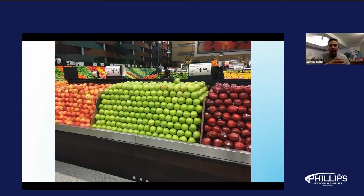The whole concept behind Shameless Pets, and the reason Alex, my co-founder, and I got into this, was that I was a buyer previous to Shameless Pets, working within the grocery industry. We would share pictures like this with consumers, and the first thing that always came back from consumers was, wow, the apples look incredibly fresh. The reason it looks fresh to them is the abundance of apples on the shelf.